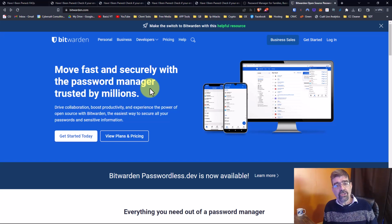Anyways, it's important to make sure to see if you've been pwned, because if you have been pwned, there's risks that someone can log into your website if they somehow figure out what your password is.